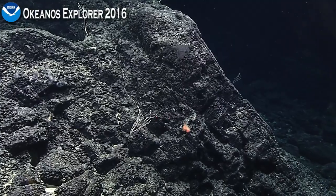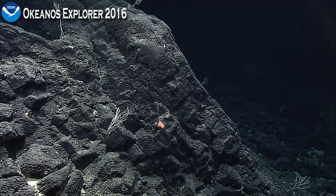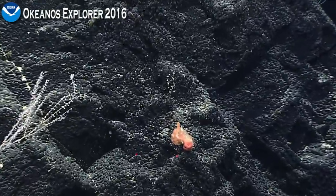Yeah. And again, you can make out some faint layering going on there that is dipping from the left to the right. These would be the lava flow layers that are flowing off of the rift zone ridge above us.